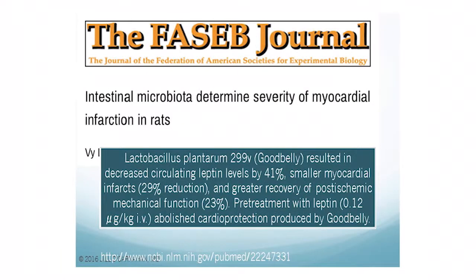This local company study on a Lactobacillus plantarum 299V, and this is out of Boulder. It resulted in decreased circulating leptin levels, smaller myocardial infarcts, and greater recovery post-ischemia. So pretty impressive.